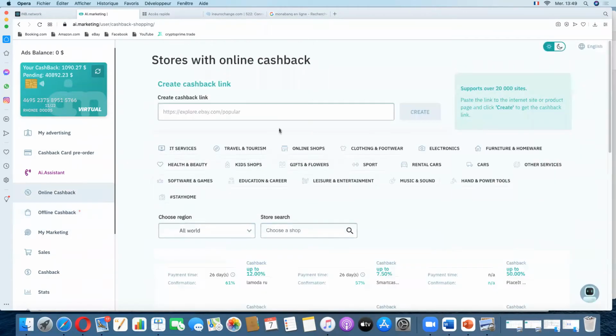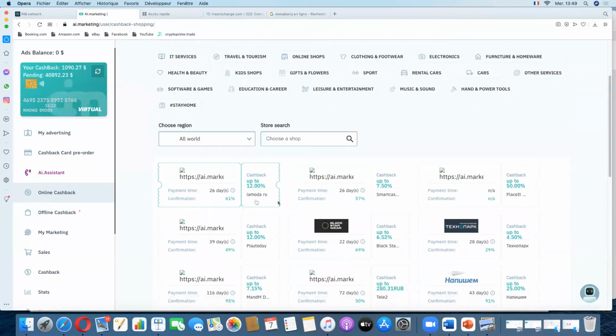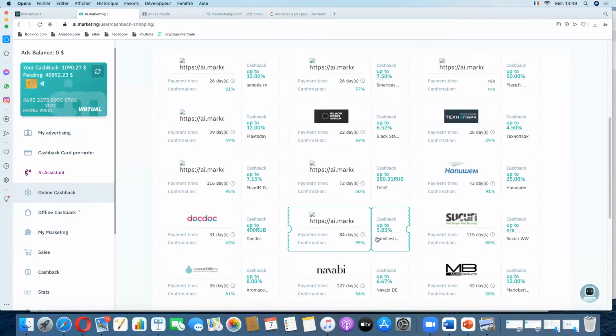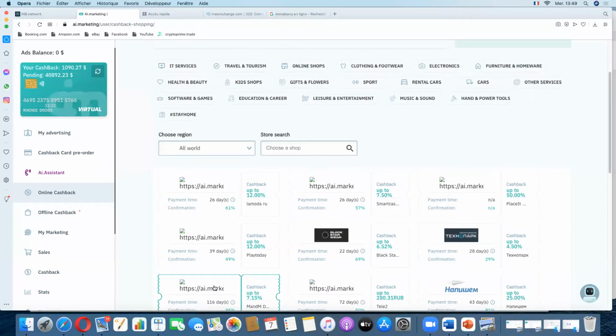You can also do it online when you shop online. You take the link and you put it here, and then they will give you back the cashback, not all of the money, the cashback. We have different stores that give you different percentages. You see this one, this 50%, this one 12%, and so on. But it depends on the country. You can find the same enterprise, for example, Adidas in France will give about 7%, but Adidas in Russia can give up to 50%. So it depends on where you are, it depends on the tax services in the country, etc.